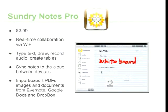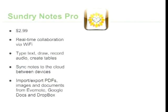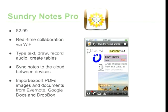There's also a free version of this app called Memos, which is a lot like Penultimate, except you can type text in Memos and you can't in Penultimate. But I personally like Penultimate more than Memos just because I like the interface more. Oh, that is a picture of the web or the desktop app, and this is a picture of the iPhone app.